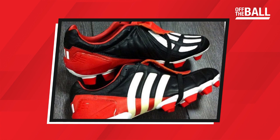Really, though, we're just wasting time here because you know what's next. I know what's next, and I've been sort of filibustering until we got to this because this is your favourite pair. Yeah. It's my favourite pair. I think it's everybody's favourite pair of Predators. The Predator Mania 2002. What a pair of boots.